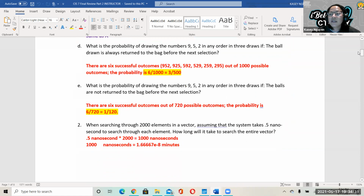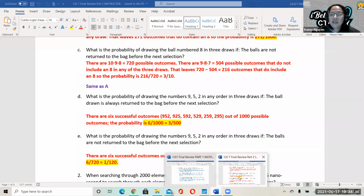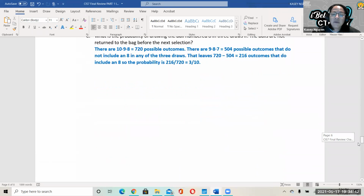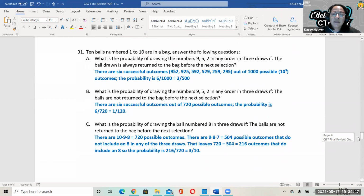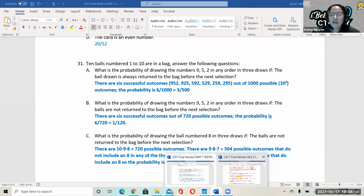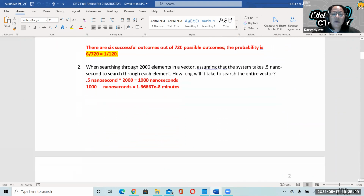And then for the second part of question one, you can put down C answer from part one. Wait, let me double check. Yeah, that is from the second one. That's fine. Yeah, just put C answer from 31, part one.